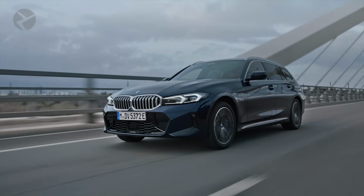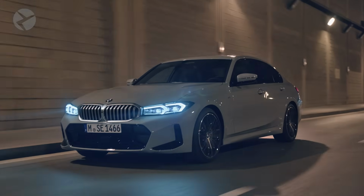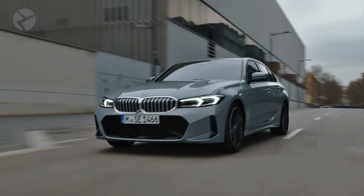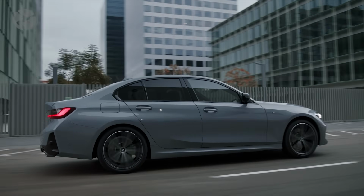The current G20 is rumored to stick around until about 2027, with maybe another refresh before that. But with the internal combustion engine potentially on the chopping block in the not-so-distant future, one can only imagine what the future of the 3 Series will be for the 8th generation.